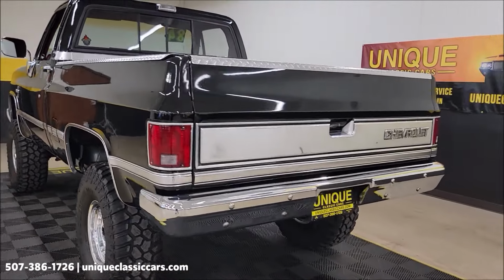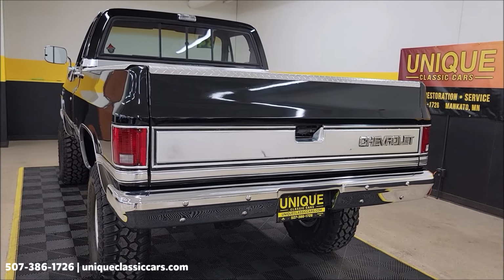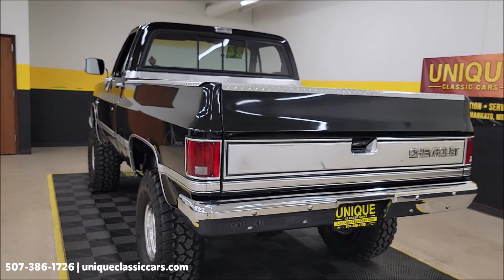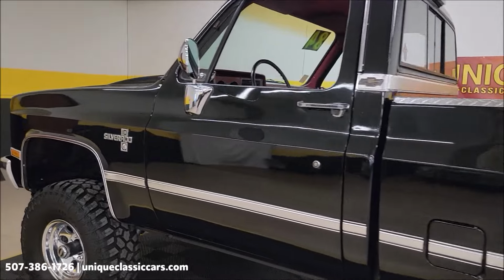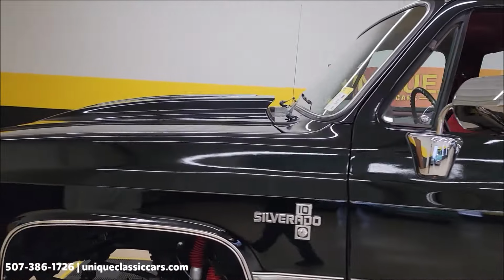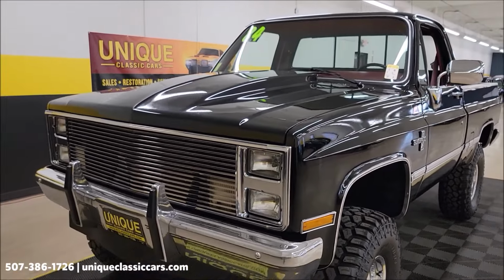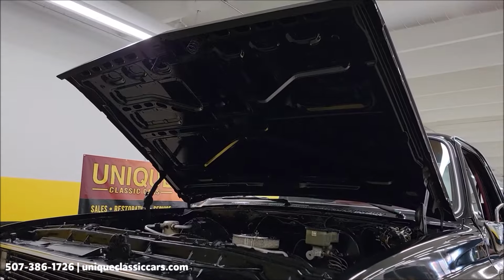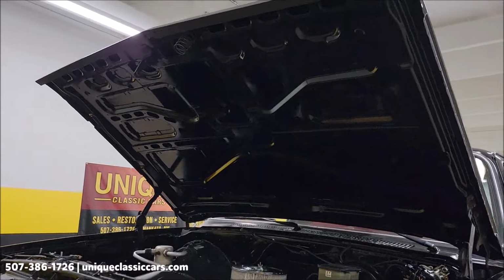Flip around the back here so you can hear it run. Nothing crazy over the top, just a nice sounding 350. All right, let's slip up to the front. I'm going to pause this a second so I can get this hood open. We're going to check out this engine bay. And like I said, stick around to the very end of this video. You'll be able to take your virtual ride in this truck. There's a look underneath that raised cowl hood.